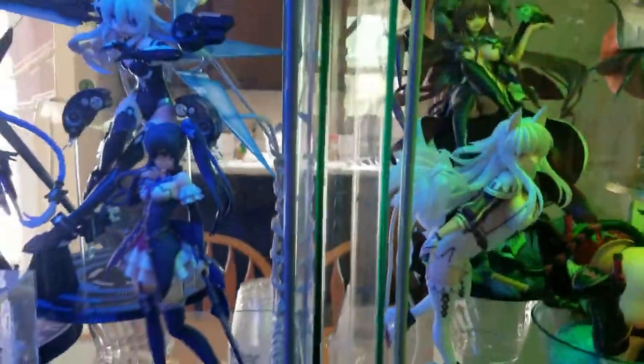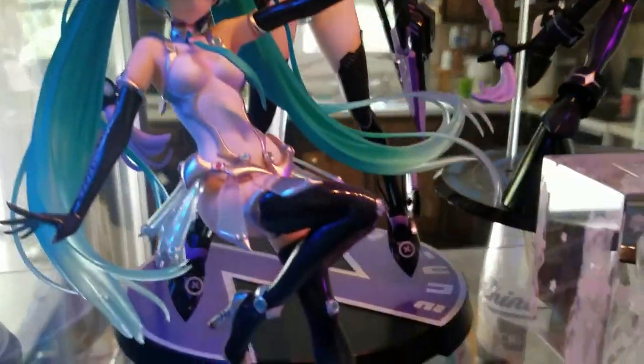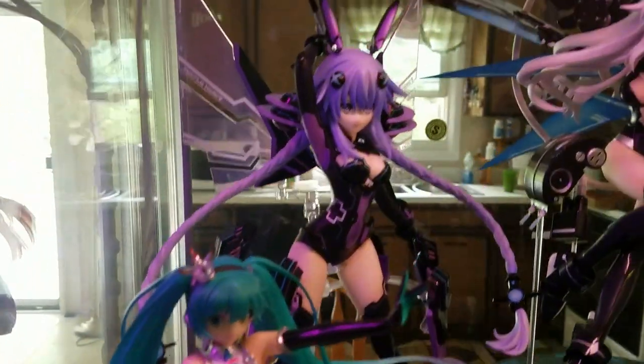So now we have another Detolf to look at. So this one is a mostly Hyperdimension Neptunia shelf, with the exception of Hatsune Miku. This is Racing Miku 2013. She is manufactured by Good Smile Racing. And then the rest are from Hyperdimension Neptunia.